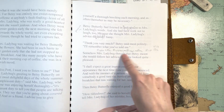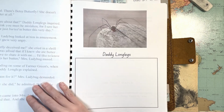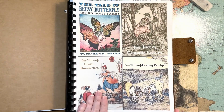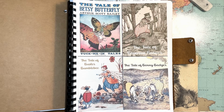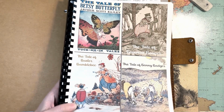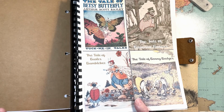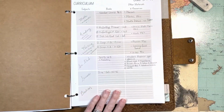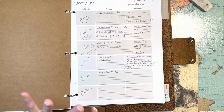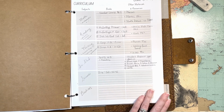Obviously, I was doing grammar in here at some point with somebody. I might just use this if I feel like I need to do more science, or we might just do it for fun. That's something I made that was kind of RC inspired and notebooking inspired on my own. But you could just read those Tuck-Me-In Tales and have your kid do notebooking. I'm trying to teach them how to extract facts and knowledge from these little stories too.